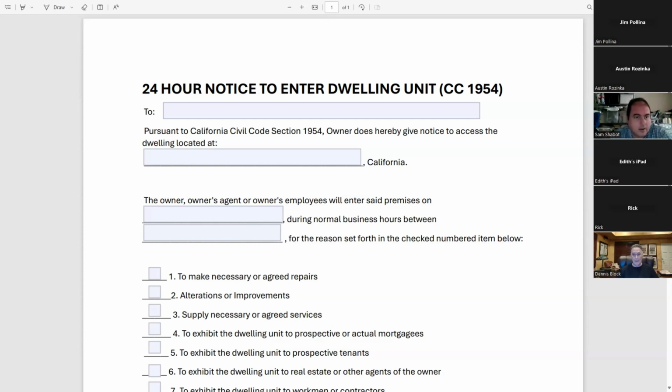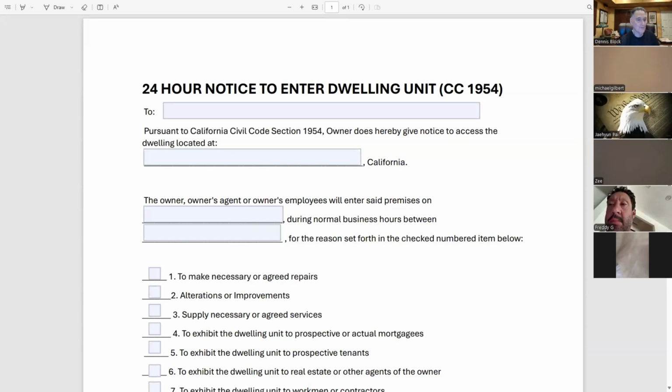Now, you certainly do not need this form if you've got water cascading from the unit. If it's an emergency situation, then please just go on in, call the police, call the fire department, use your key. If you see smoke coming out of the unit or there's water coming out from under the door, that's an emergency situation. Obviously, we're not going to serve a 24-hour notice. But if it is not an emergency situation, then you have to have specific reasons.